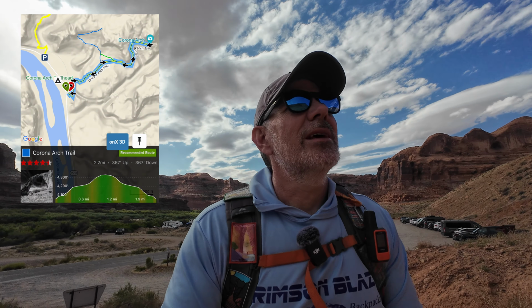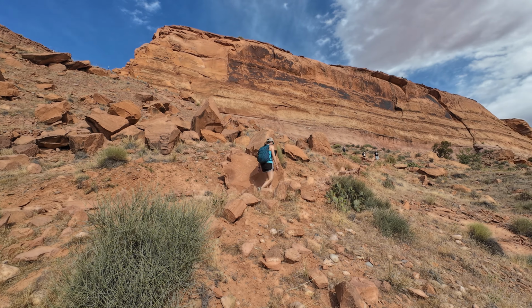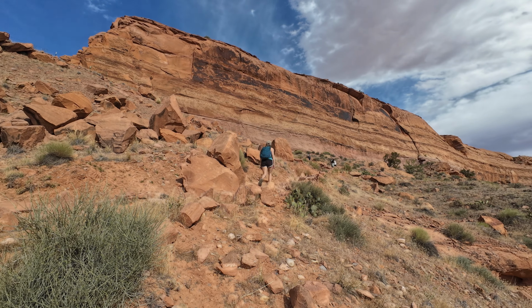All right, we have made it to the Corona Arch trailhead. It is a 2.2 mile out and back. A little incline at the very beginning, but not really much after that. Super fun hike. Let's go check out an arch.